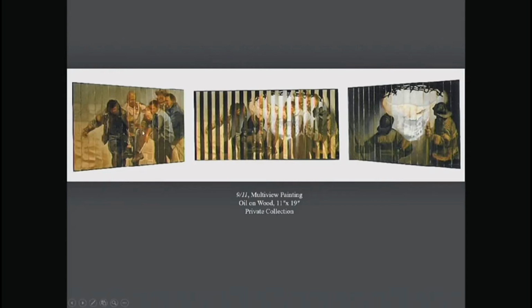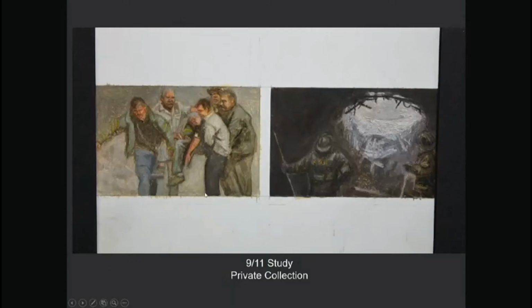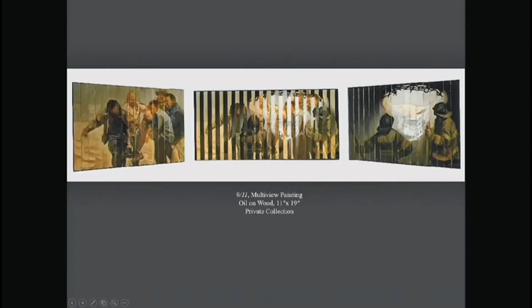so the story behind this is Father Michael Judge, who was one of the first casualties there. And you have the first responders here, and they're bringing him, lifting him up, and they're over here. It seems as if he's going up into the light, and here he's gone up through the light.